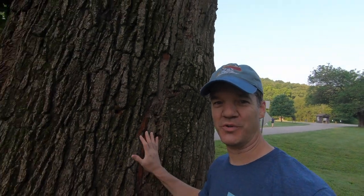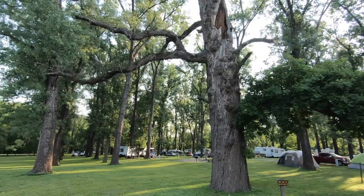There are some beautiful, enormous trees here at the campground. This bur oak is over 300 years old and is absolutely massive.